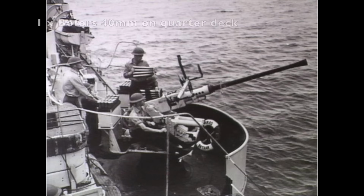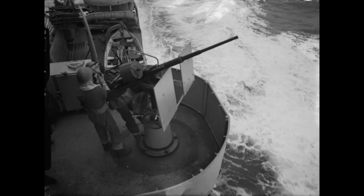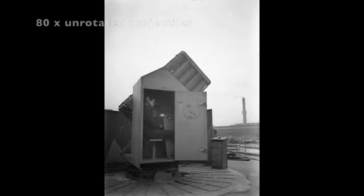Prince of Wales also carried the much respected 40mm Bofors anti-aircraft autocannon and a number of rapid-fire close-range 20mm Oerlikon light cannons. There was a saying in the US Navy at the time that when you heard the Oerlikons open up, it was time to hit the deck, as the enemy would be close.